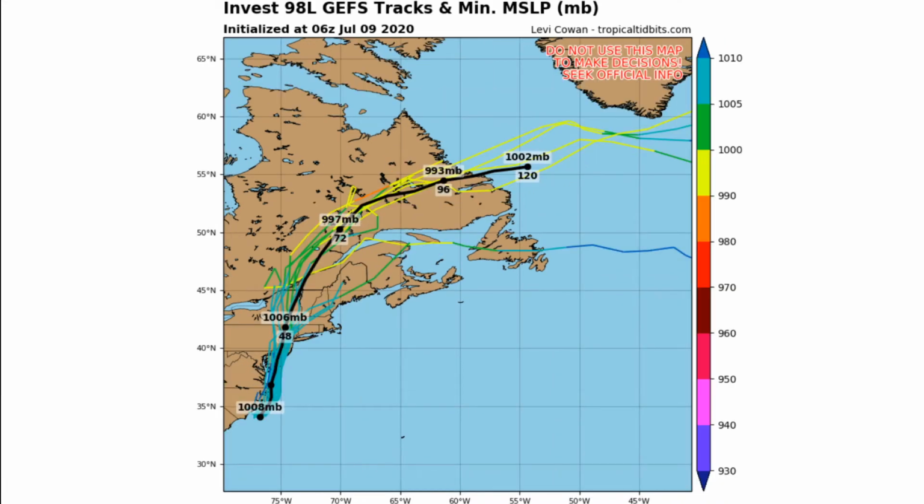Now, here are your GEFS storm tracks. These have been further to the west. This is probably the most west-based model, and you see, this is the GFS ensemble models. Again, most of them have it hitting landfall over the Delmarva, then moving into New Jersey and eastern Pennsylvania, and moving all the way up the Hudson Valley.